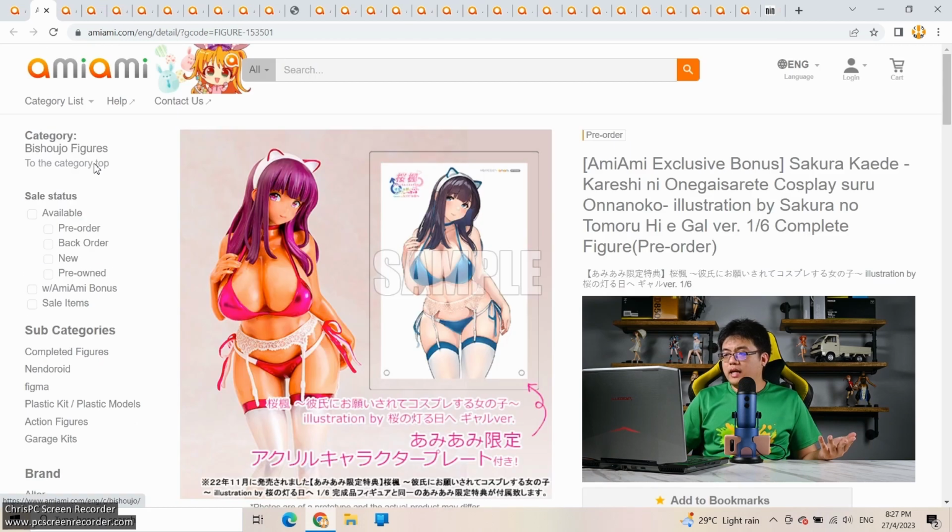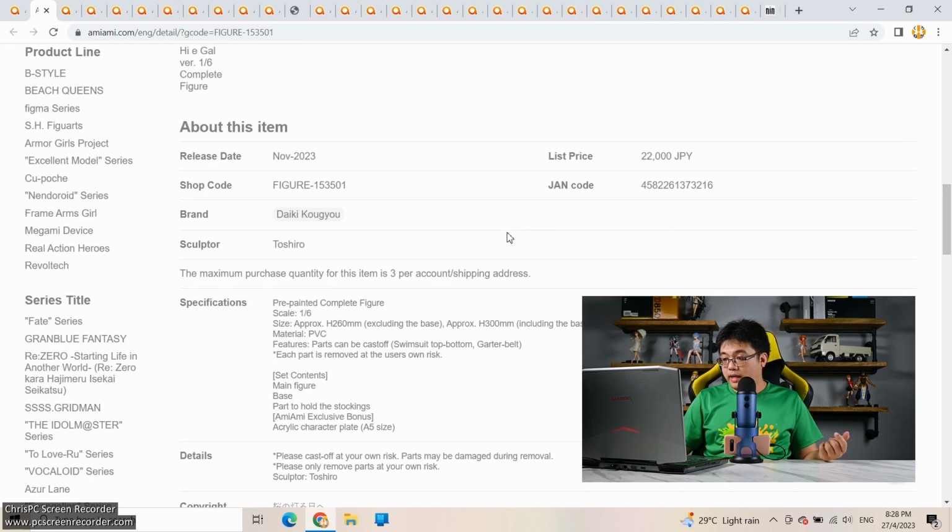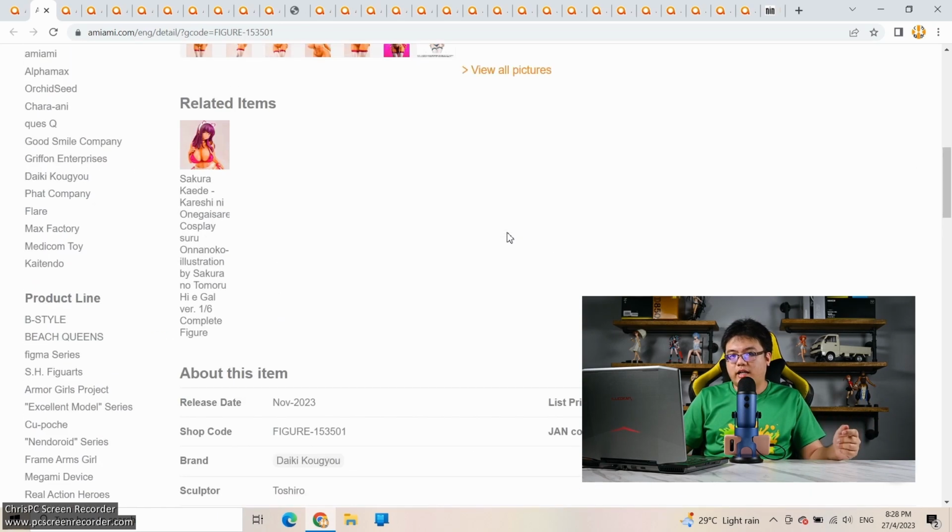The next one here, this figure by Daiki Kogyo, there are two versions as well. This is Sakura Kaede, Kareshi ni Onegai Sarete Cosplay Suru Onanoko, illustration by Sakura no Tomoru. High Eagle version, 1/6 scale, that is a mouthful. 22,000 yen, but this is the bonus version where you are getting an acrylic character plate.